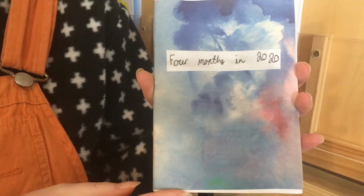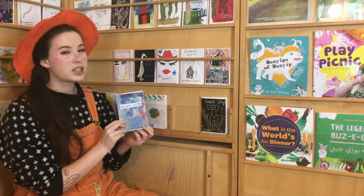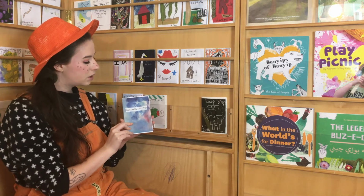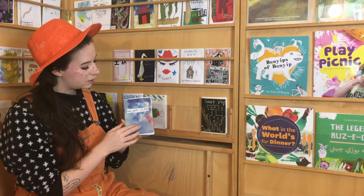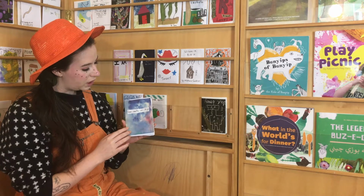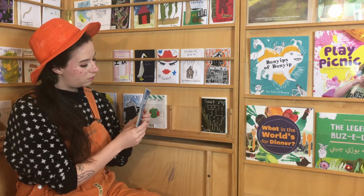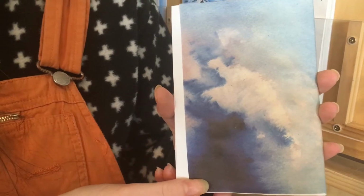This is 4 Months in 2020 by Sulia. Now, Sulia is a painter and she's a little bit older. She's 14 years old. You can see these beautiful watercolour splotches going from deep blues to lighter blues to pink, which she has used on the front and on the back of her book.